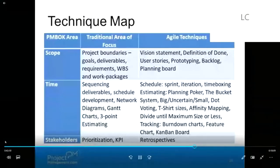We're going to look at some of these techniques here. When we think about traditional project management in terms of timing, we're looking at sequencing of deliverables, network diagrams, charts, three-point estimating. Can we use those in a hybrid? Absolutely, but we can also use sprints and iteration time boxes for scheduling, and planning poker and the bucket system and t-shirt sizes, affinity mapping, lots of other techniques for estimating and for tracking. Dave's going to talk about burndown charts and some Kanban boards. We don't have the time to look at all of these, but we're going to highlight some of them here, as well as retrospectives from a stakeholder management perspective.